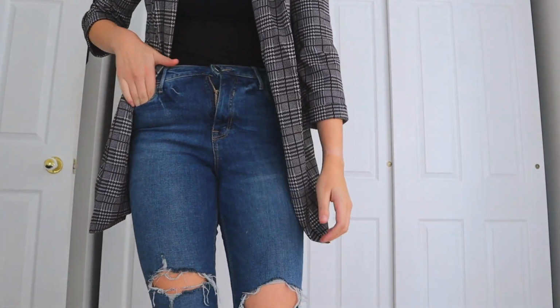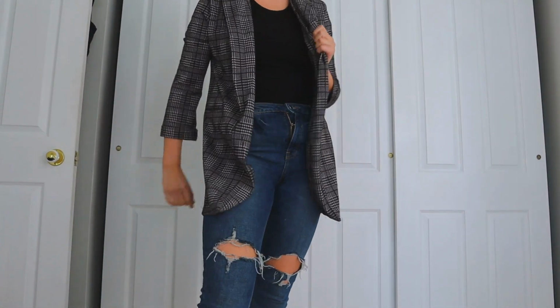This one is super thin. It's stretchy. It's not your very structured blazer, which I love so much about it. But the plaid, I love the plaid for fall. And honestly, this would just look cute going to get coffee. You could totally wear this to work.